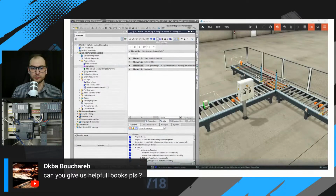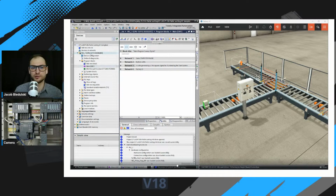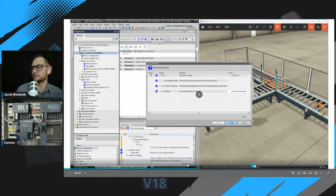Can you give us helpful books, please? Yes, of course. In our course, we'll give you a list of books from Siemens. Siemens delivers good manuals for programming, but as you can check for yourself, it is hard learning only from books. So that's why we created our online trainings with project templates, with ready-to-go scenarios and a list of video lessons. This is the fastest way to learn PLC programming.